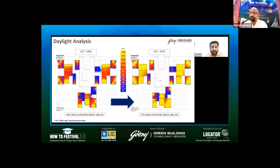Moving on to the daylight analysis front, what we do here, at the early design stage, is simulate the drawings, that is the floor plans, and analyze various glass options in terms of which glass works out well from both the daylight as well as the energy aspect. So the image on the left-hand side uses a glass with a visual light transmittance of 40%, wherein we get a lux achievement of only 80%. However, as we increase the visual light transmittance of the glass to 67%, we're able to get a 97% coverage on the daylight. So this gives you quantitative analysis in terms of really being able to hit a specific number if you're doing projects wherein green building certification is required.